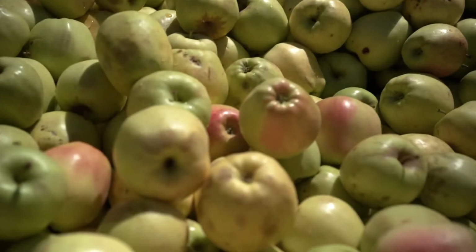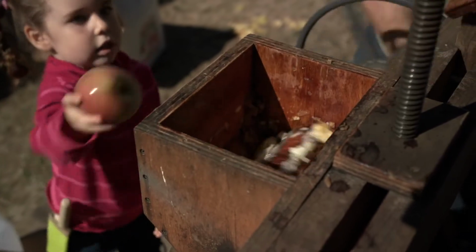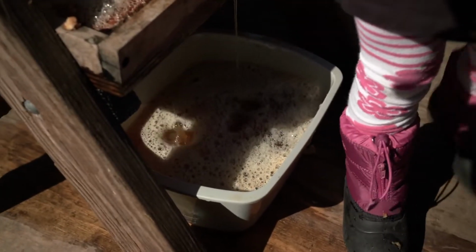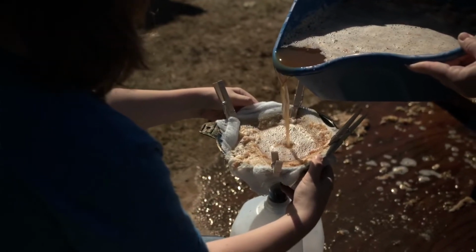Well, as you're grinding your apples, you're going to grind up about a box full of apples per gallon of cider that you want to squeeze. You grind up those apples, and then the cider press squeezes them down so we can get all that juice out, and then the juice all runs into a bucket, and you can pour the bucket into your jugs and haul the jugs home with you.